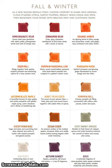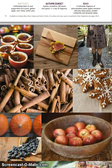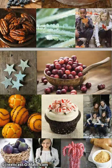Very snowy spruce. Pretty excited about that one too. Lots of people like pumpkin marshmallow. Mandarin Moon is pretty popular. Pomegranate Pear. So those are all coming back. Whiteout, Boho. Nice fall, winter scents. Love it, love it, love it.